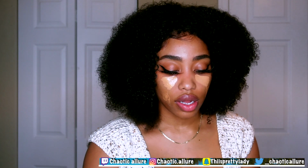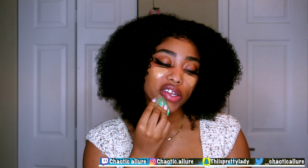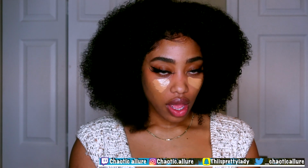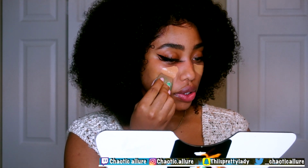Let's go and test this thing out. I'm starting to blend in my foundation because I don't want to get concealer under the Beauty Blender first. Okay, I'm very nervous. Should I zoom in a little bit? I'm very nervous about how this is going to blend. So let's continue blending the foundation upwards.